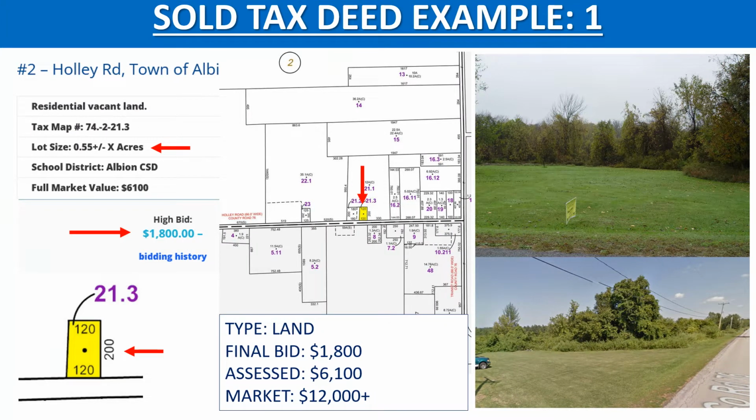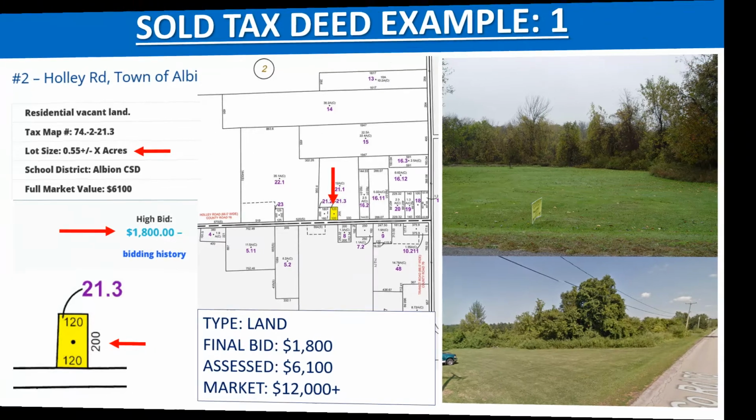Now this first property looks to be about a half acre building lot, and had an opening bid of around $1,800. Overall, it's a pretty good lot. It basically sold for $1,800, and from what we can see, the assessed value is $6,100, and from looking around at the comps, the market value has to be at least $12,000. So this property was purchased for under 10 cents on the dollar, and at 120 feet by 200 feet it's a good building lot. The property has also already been somewhat cleared and really could be ready to go. It looks like somebody has cared for it.